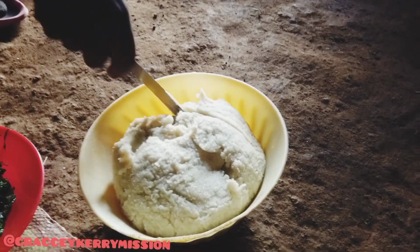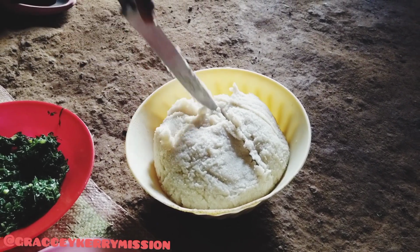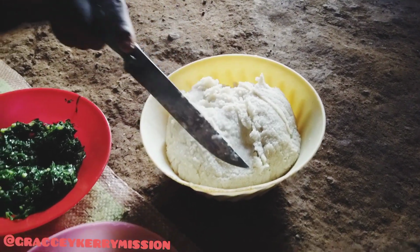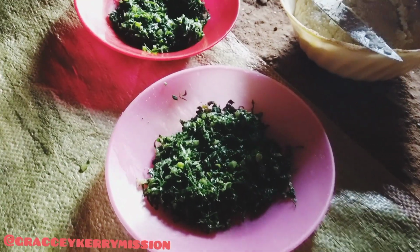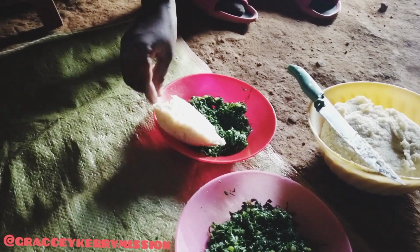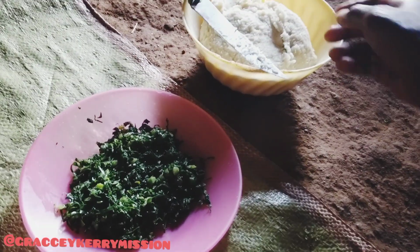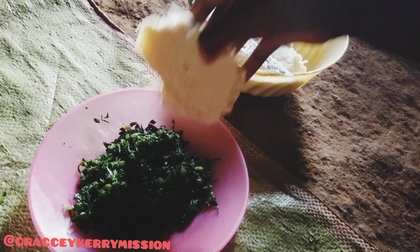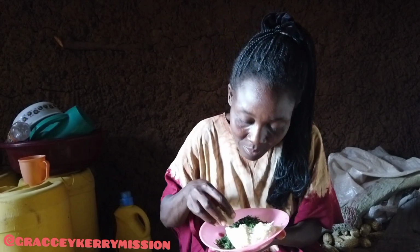She's cutting the ugali. That's how she slices the ugali. With sukuma wiki, guys, this is our staple food here that we usually eat where we are at the village. It's not that expensive, guys. Yeah, that is it. And myself. Tuanze kula. Oh, guys, I have to eat. I'm very hungry.